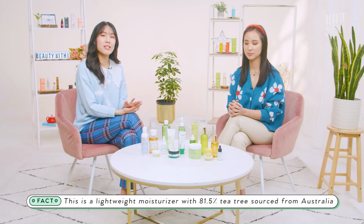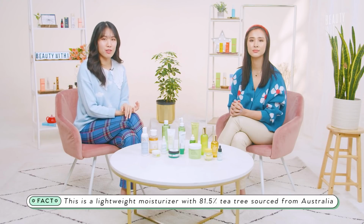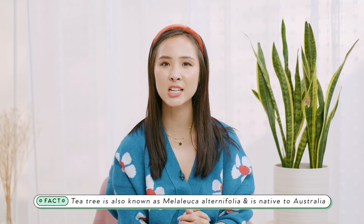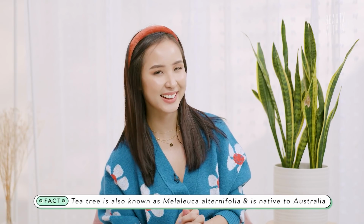From Dr. Jart. So this is a lightweight moisturizer that targets impurities and calms irritated skin. It's made up with 81.5% tea tree extract sourced from Australia. Down under. Down under, yeah, because tea tree I think originally was from Australia.